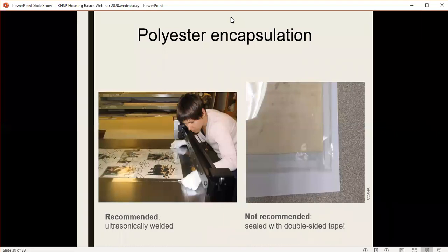At the Conservation Center for Art and Historic Artifacts, we have an ultrasonic welder for fusing sheets of polyester together to create an encapsulation that is sealed on 4 sides. With this equipment, we create a microenvironment for an artifact.